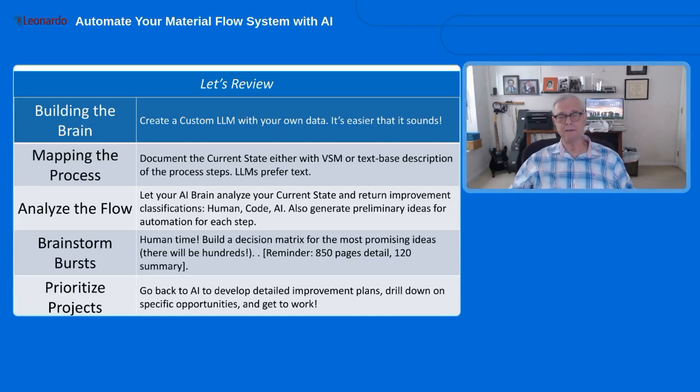Second thing is you need to have a map or a description of your process that you want to improve. So if you don't have that, use AI, use ChatGPT or Claude or any of these to help you create that with your own detailed prompts. But you need to have that because, again, as Taiichi Ohno said, no standardization, no Kaizen, right? So there we go. That's a whole issue unto itself.